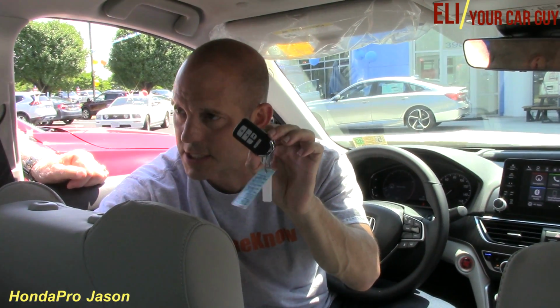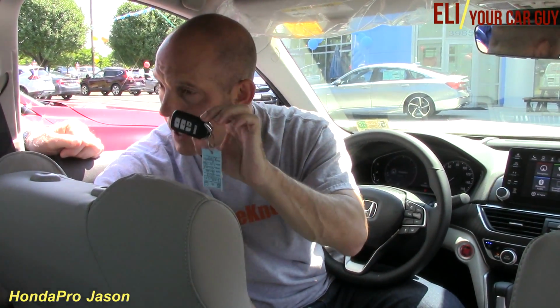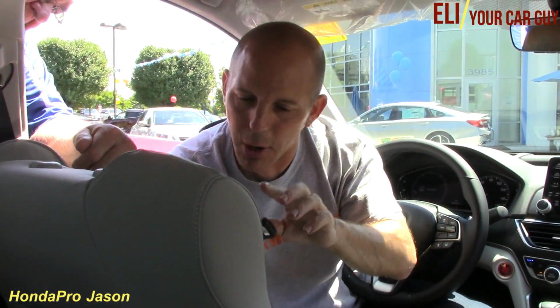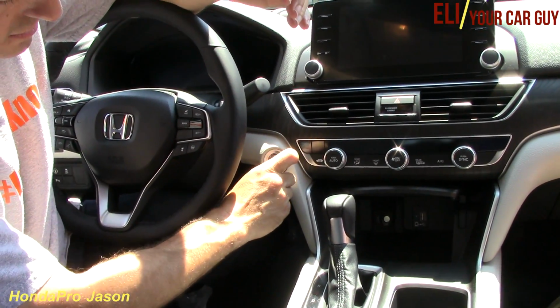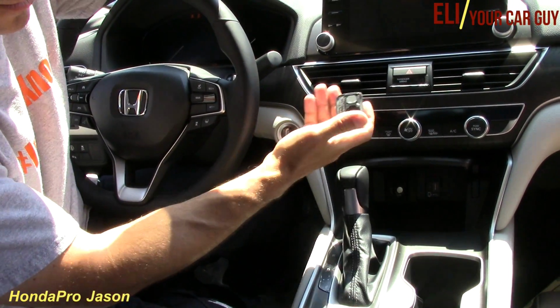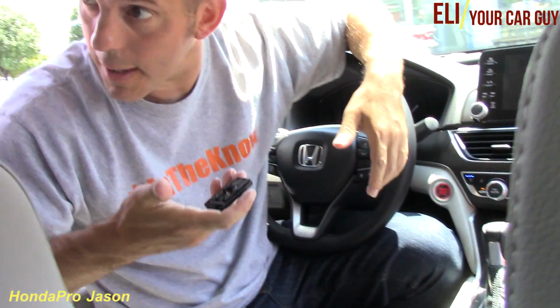Someone brought this up earlier. If the battery dies in this key fob, do you guys know how to start the car if the battery dies in the key fob? Do you know how that works? You know how it works. Won't start. Watch this. Nice. How did that happen?